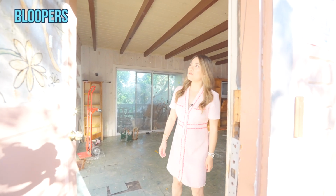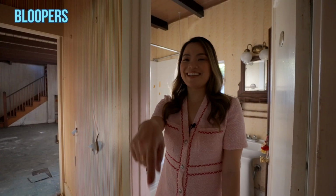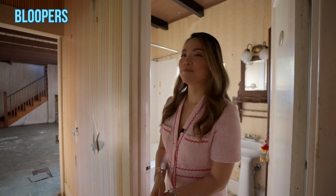The house is currently tagged as unsafe to inhabitable. Okay, sorry. This is a really interesting door. Look at this. Nasty homes like these into dream homes. Sorry. Like this.